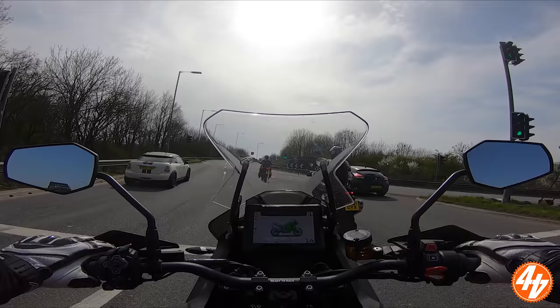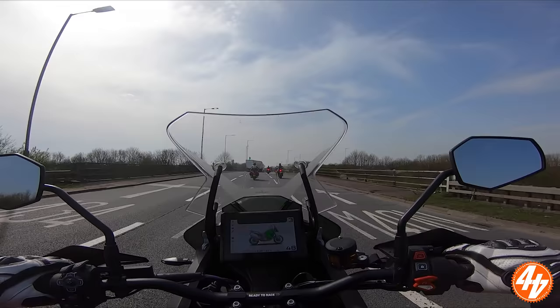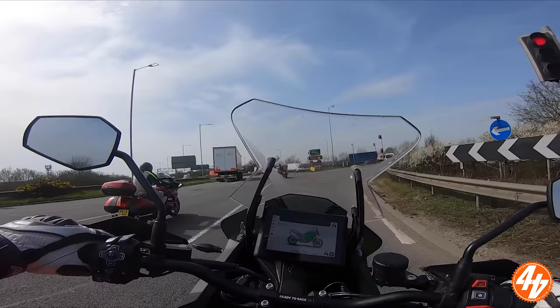And as I mentioned, we've got adaptive cruise control. But the key thing here with the KTM is that you can turn it into normal cruise control, which is absolutely super.